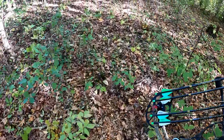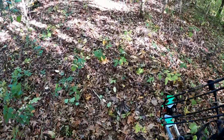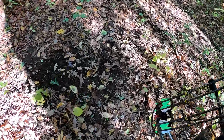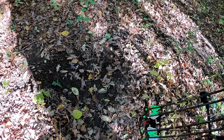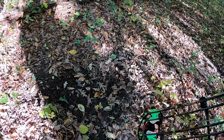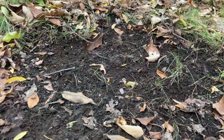Looks like we got a scrape. Let's see if it's freshened up or not here. It's much bigger than last week here, I think. Leaves haven't been dispersed or anything like that, so nothing's been in here recently. Well, after checking out those, scrapes haven't been worked for the past couple days. Last weekend they were on fire.